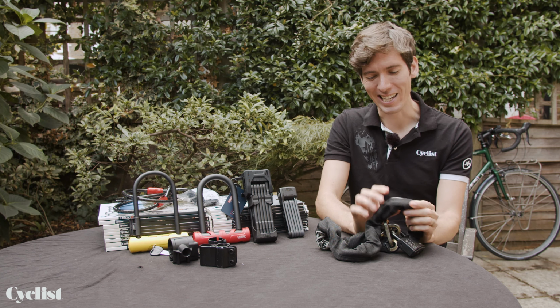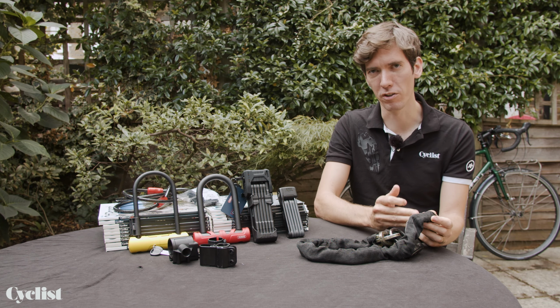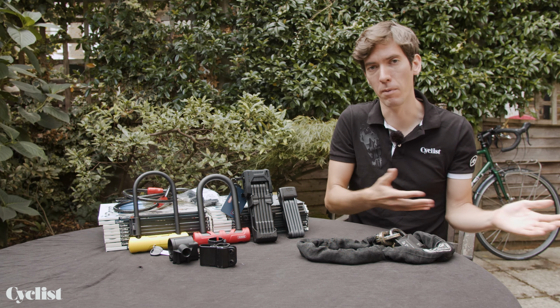That's probably because each link and each bit of the padlock itself is going to be vulnerable to attack. So if an angle grinder can work through a single link, or someone can drive something through a link and twist it so it pries open, the lock's going to be broken and the bike can be taken away.